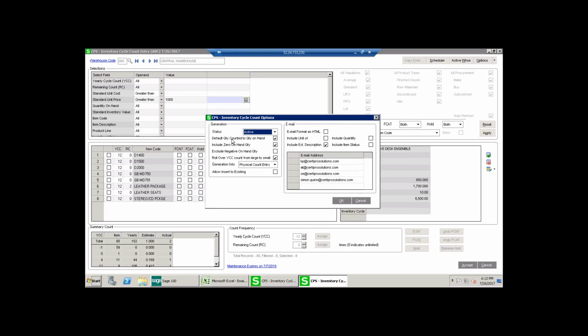There's a number of different options here as far as the generation goes that you can check or uncheck. For example, YCC, rollover YCC count, allows you, if you have A, B, or C items, once all the A items have been counted, to automatically pull the B category into the count to maintain the same number of items to be counted per day.